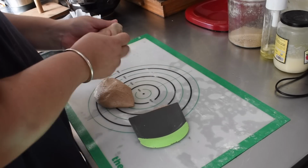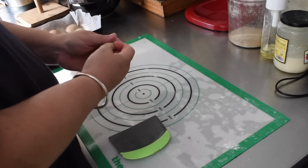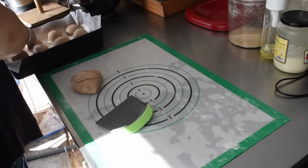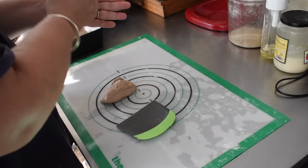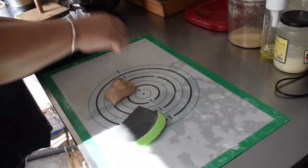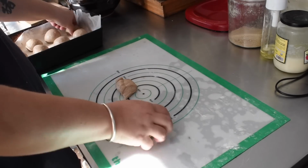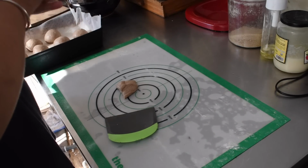Then I pulled it out and I divided it up and shaped it into individual buns. So I got 12 buns out of this batch of dough. It is just spiced dough. There's no dried fruit or anything else in it. It's just the spices. I split it into the 12 balls and got them nice and tight like you do with any sort of a soup bun or a hamburger bun or anything else.